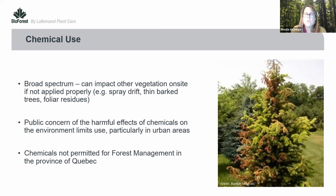And so when I was in my undergrad in the United States, what we would often do when we would treat buckthorn is we would have a little squirt bottle and would cut it and then squirt it with some sort of glyphosate or triclopyr. And lots of folks will do that. But there are so many who are concerned about using chemicals even in a limited scope like that.